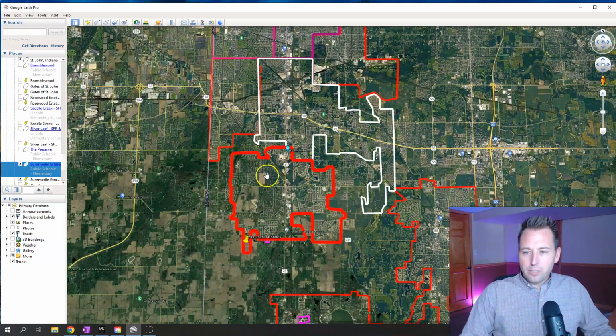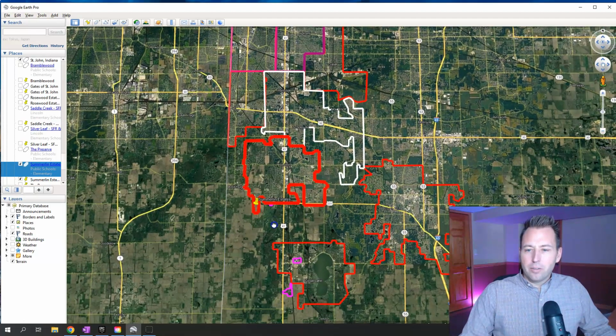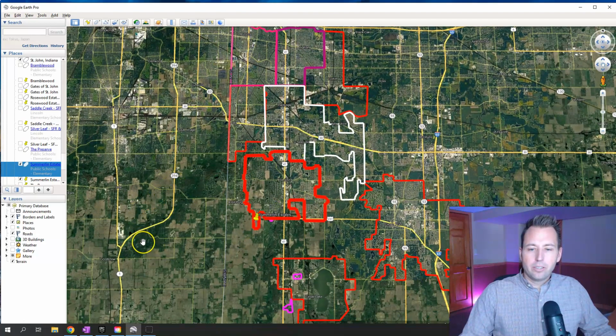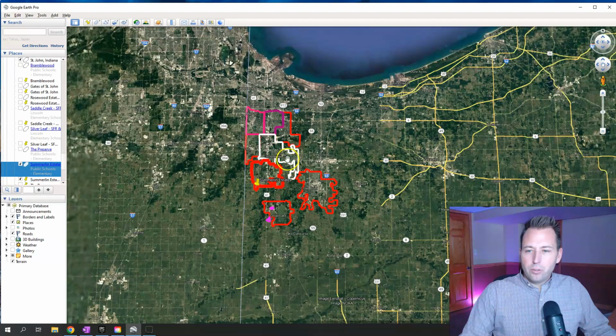So this red line, I just want to give you the town information. This red line is St. John, Indiana. Some other nearby towns: Cedar Lake here, Crown Point, Schererville, Dyer, that's where I live, Munster, Highland, Griffith. To the left here would be Crete, Steger, Beecher over here. We see Glenwood.